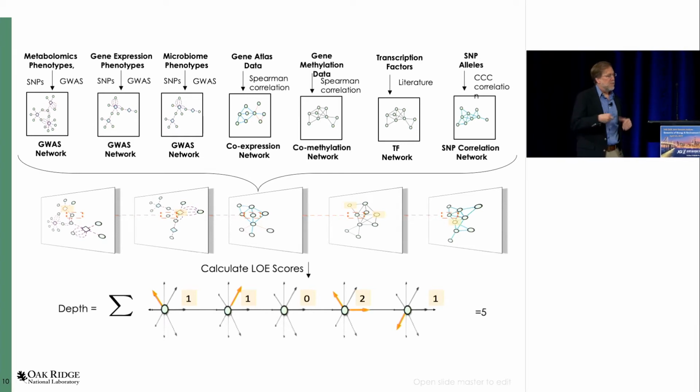So we've built network layers out of all the sorts of data, population scale and genotype scale, for different types of experiments, and written network algorithms that can take a question of interest and raster through the network and give you a rank order score for every gene in the genome of how relevant it is to your question. And that question can be very specific or it can be very vague.